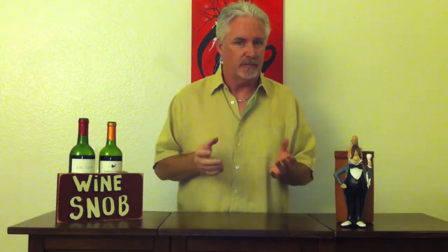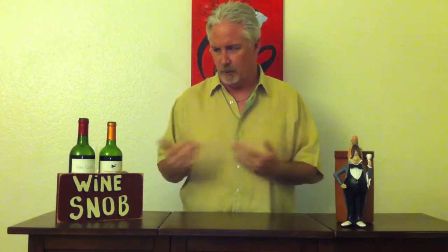So one of them is Arrow Creek, and Arrow Creek, though they say they're from the Sonoma area, upon further investigation, found that this particular Cabernet came from the Central Valley area. I'm guessing most likely the Lodi area. If it's further south than that, could get a little scary. You start getting into jug wine territory if you're in the Fresno area, but I think we're safe here.